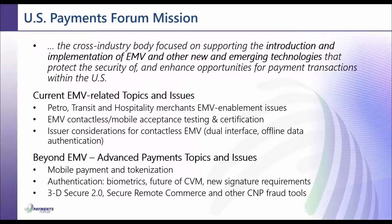For those of you who are not familiar with the U.S. Payments Forum, here's a brief overview of who we are. The Forum is a cross-industry body focused on supporting the introduction and implementation of EMV and other new and emerging technologies that protect the security of and enhance opportunities for payments transactions in the U.S. The focus of this organization has really evolved over the last few years, from being singularly dedicated to EMV at its origins and the migration of EMV into the U.S. market, to a much broader focus today on other technologies beyond card and EMV transaction flow.